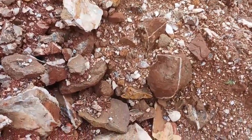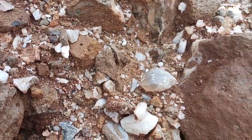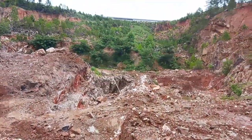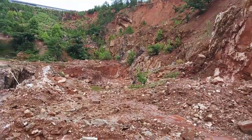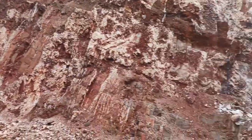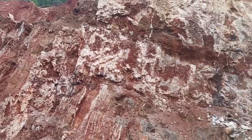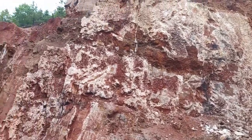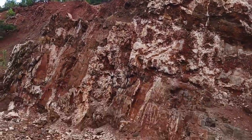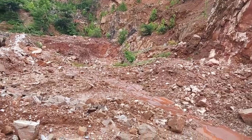And look, there's just crystals down here everywhere. This is the Mecca. This is where these things are all coming from. Look at that big wall right there. Look at all those orange clay pockets that are just littered with crystals. They're all up in there. I'm right down this wall right here. All right, let's make our way down here.